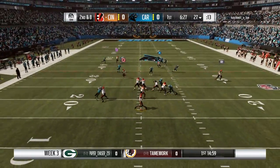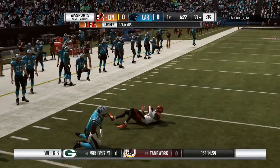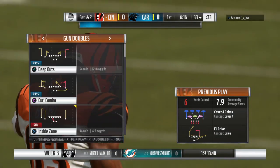Now Rosen to throw on 2nd down. Looking left side, and he's got a man. That's Boyd. And he'll get it up to the 33-yard line. 6 yards is the pickup, and that'll lead to a 3rd down.